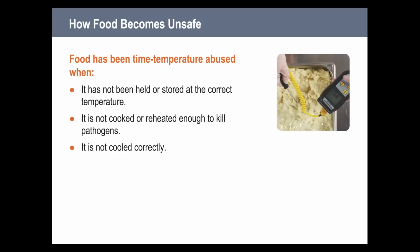Food has been time temperature abused when, write this one down, it has not been held or stored at the correct temperature. It is not cooked or reheated enough to kill off those pathogens. And it is not cooled correctly. There are proper parameters we must follow when cooling food in an operation.